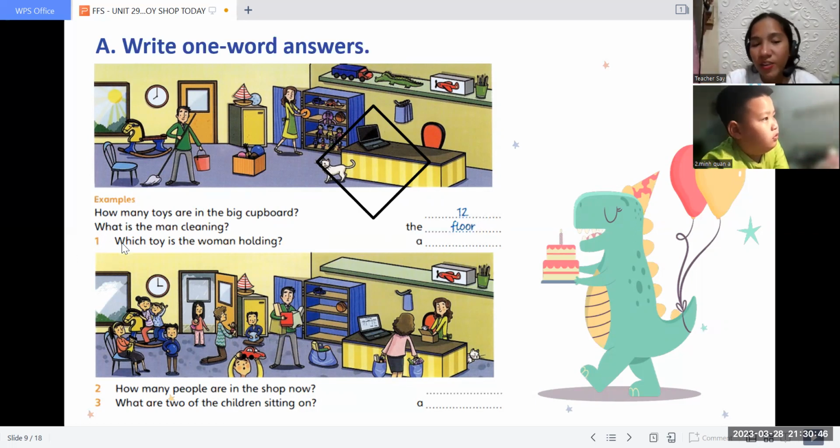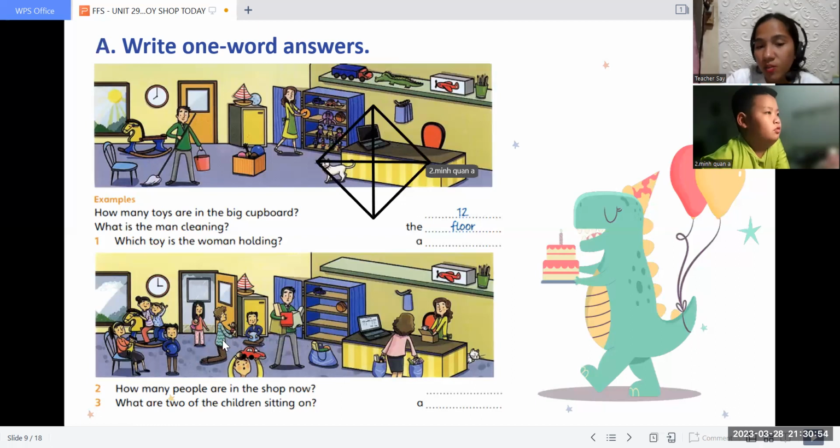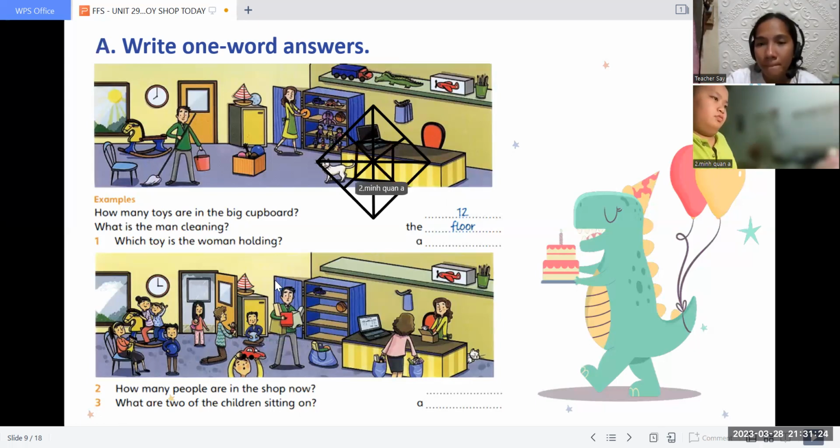So number one, you're going to answer this one. Number one, two, and three. Then you're just going to observe the picture, okay? Okay, now you may start answering. And if you have a question, just ask me. What is your answer number one? It's a ball. Okay, so can you write your answer here in the blank?